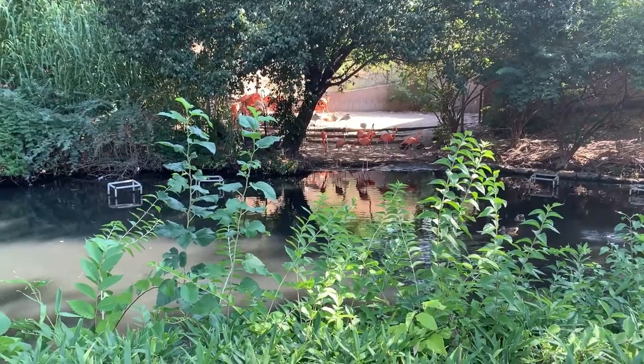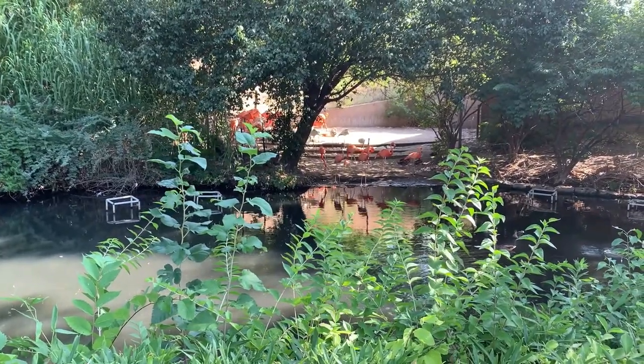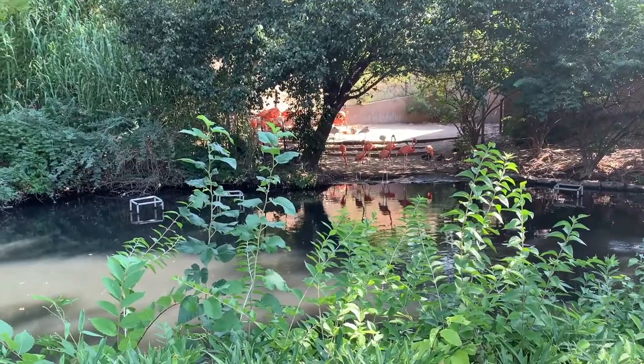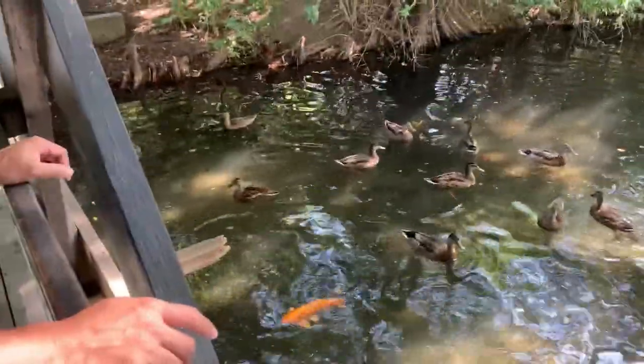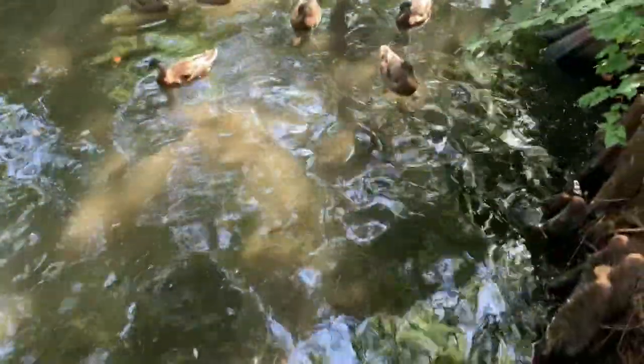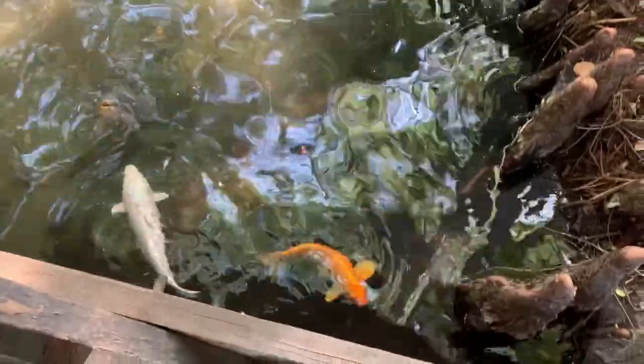Flamingos, American flamingos. Oh yeah, that's right. They turn pink because of what they eat. Here is the duck pond. There's Daddy. He's all ready. He's got his water bottle back. Oh, see, isn't that cool? Look at the fishies and the duckies, huh?